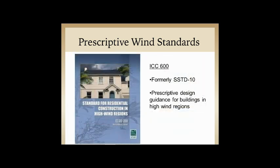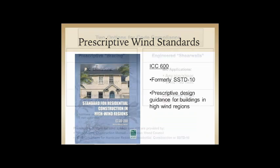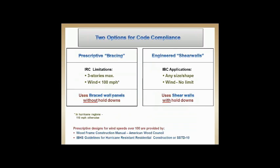So furthermore, there are additions of what used to be known as the deemed to comply manual, SSTD 10-93, which is now taken over by ICC and is prescriptively providing for the design of single family residences. Typically these are the more modest size homes, not some bigger buildings that need to be engineered.